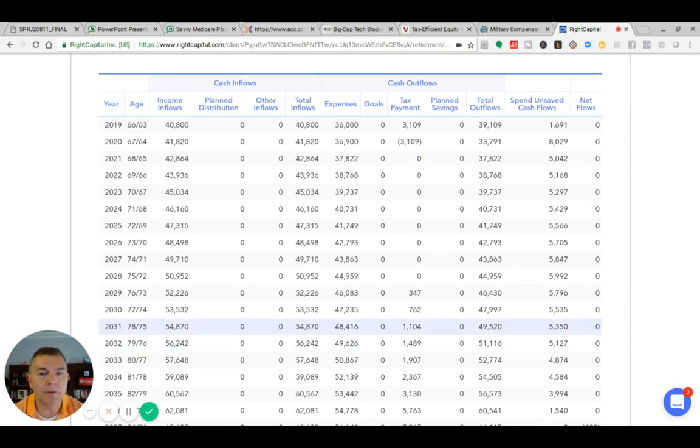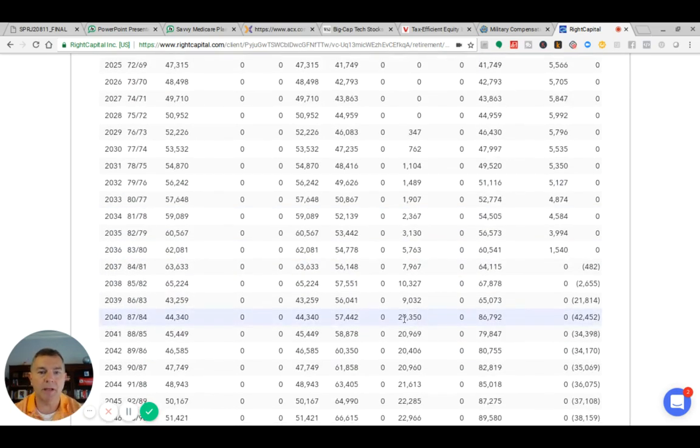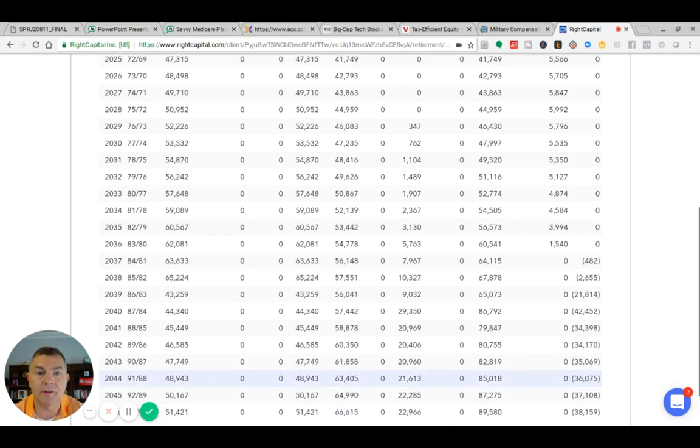Then we start getting more and more tax. We pay $1,100 there, and then down there, 2038 is where we really start getting hit with the taxes. In 2038 we get 10,000 there. So basically we're going to say 10, 20, 30, 40, 50, 60, 70, 80, 90, 110, 130, 150. That's basically 100. Was that 160? Roughly $160,000 in taxes, all said and done.